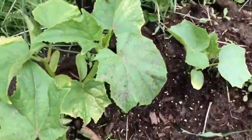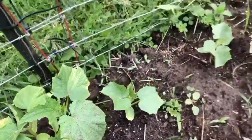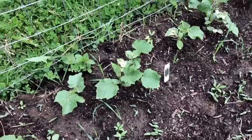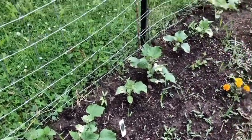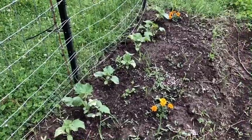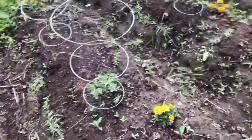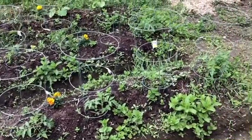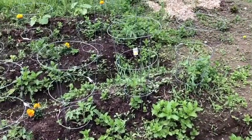You can see this leaf here. So that plant isn't looking too good. I do have more cucumber plants to plant still, so I'm not too worried about it. And my tomatoes are happy though. I think that rain did them good.